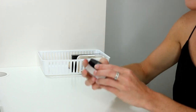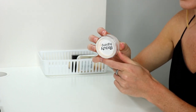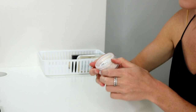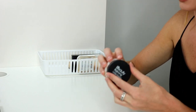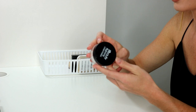So the Beauty Big Bang Loose Powder. I can't even open this. Like, the little sticker in here, I can't get up. So I'm just gonna toss this because I've tried so many times to get this sticker off, and I've tried to lift the sifter off too, and it's not even worth my time. Like, this is just so annoying to deal with. So I'm just gonna toss this because I can't even try out the product.